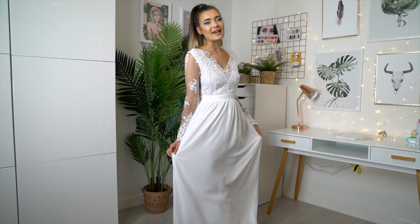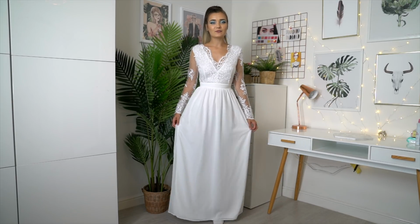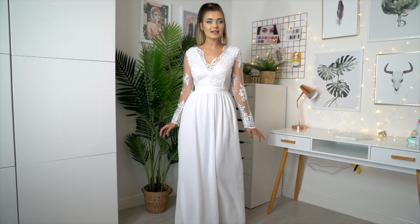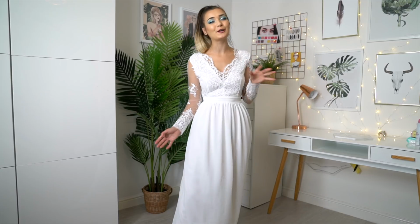And I feel like if I ate anything or got bloated, it just would not be very forgiving, if you know what I mean. The length of this dress is really nice. It kind of just goes down to the floor. It drags a tiny bit, but not too much. And I feel like with a nice pair of heels, this would look amazing.